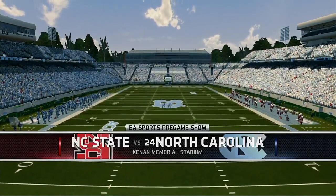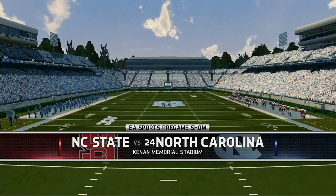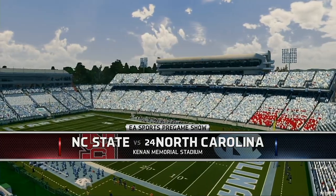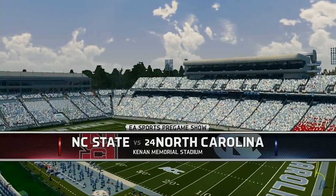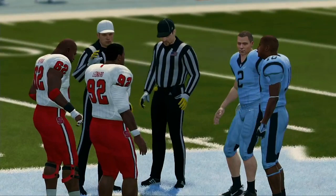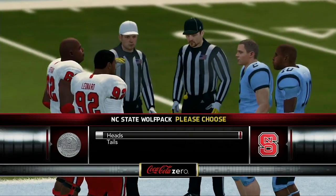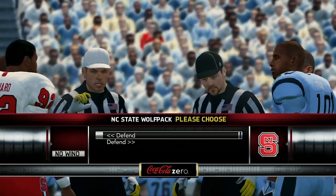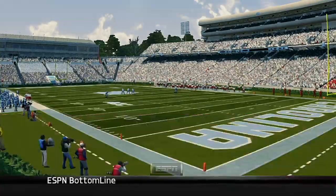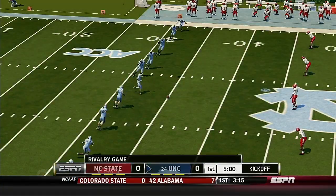To be bringing you two of the ACC's finest as these in-state rivals go to battle today. It's time for the coin toss now, presented by Coke Zero. Real Coke taste, zero calories. Enjoy everything. We'll see how this game plays out as they get ready for the opening kickoff.